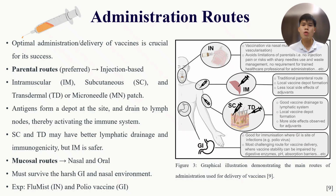Among these, subcutaneous and transdermal routes may provide better lymphatic drainage and subsequently stronger immunogenicity. However, IM injections are generally considered safer due to less risk of local reactions. For mucosal routes, this involves delivering vaccines through the mucosal surfaces. For these vaccines to be effective, the antigen must survive the harsh environment of the gastrointestinal tract or the nasal passage.